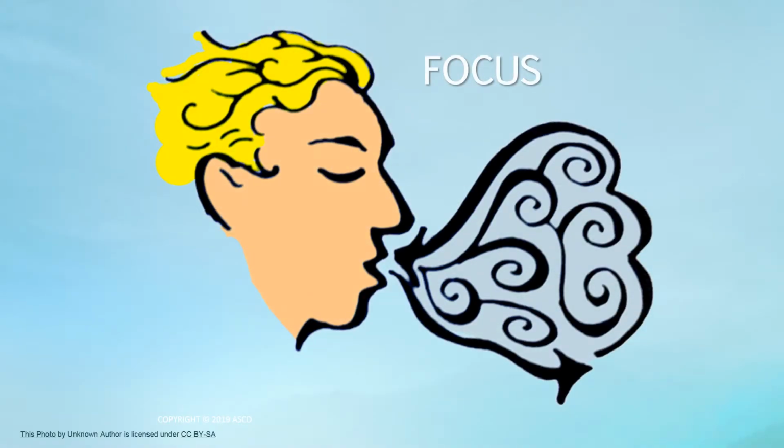Great. That should give you a taste of the first essential feature of mindfulness, which is focus. In this particular case, the focus is on our breath. But there are other mindfulness practices which focus on other activities.